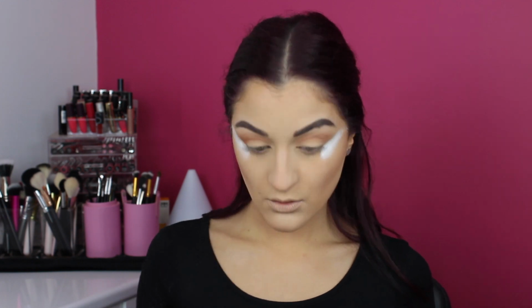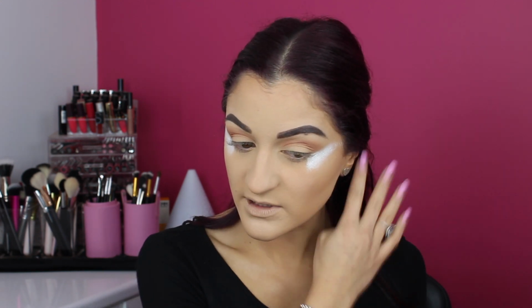And I've dirtied all my top again. Oh my god, such a mess. Legit, why is it still falling? I don't get it.